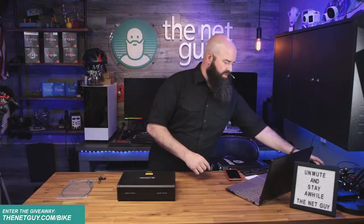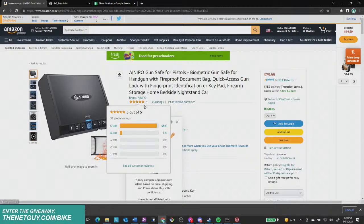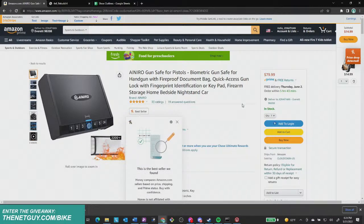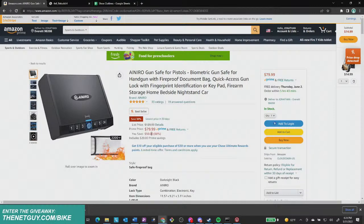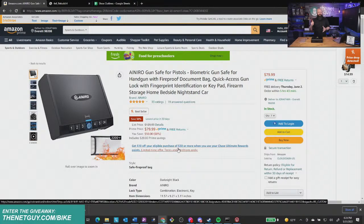So let's go back over to the Amazon page and take a look at it here. As far as ratings, it's got 33 ratings, 5 out of 5. So there's a lot of people that really like this thing. Let me close out of this real quick. It's $79.99. Again, we're looking at hitting a specific price point: this is an under $100 biometric gun safe. If you need that quick access, and I have no reason to believe that this is not a good biometric safe for quick access, it's going to keep the honest people out and the kids out of it, which is what is most important in most cases. So yeah, this will absolutely work for that.